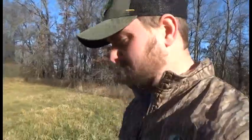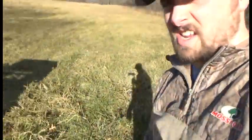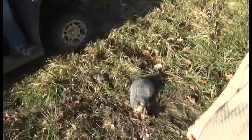Okay, we came up on another trail set here. I've caught a fox here last year, and we ended up catching a possum. I'm not a big fan of catching possums, but we're still doing our part on getting the critters out and saving the quail and turkeys and pheasants and everything like that. So let's get them taken care of and move on.